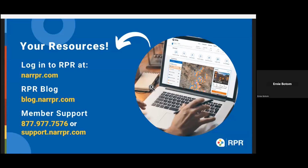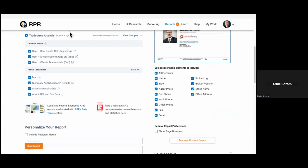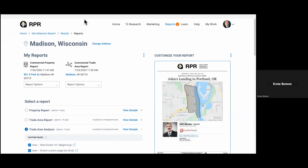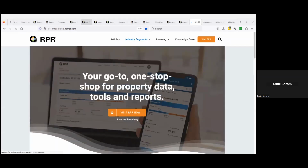Again, some of the other resources that we have that you can take advantage of. Again, the website address, narrpr.com. On our blog site, you're going to see all kinds of awesome resources. In fact, we're going to go over there in just a moment. Let's do that real quick. Just want to show you some of these resources that you have available.